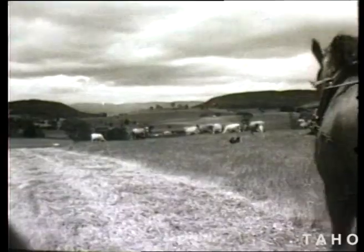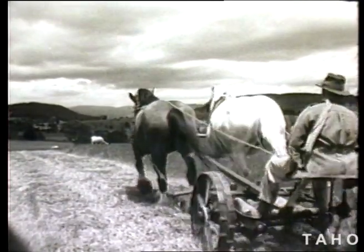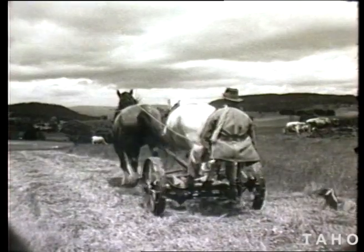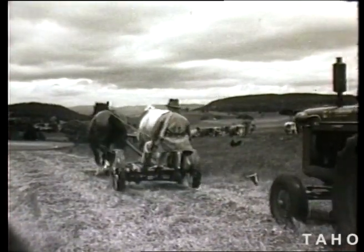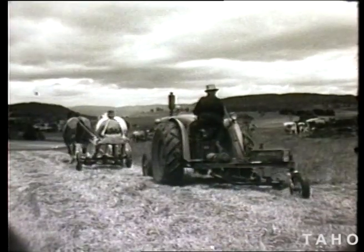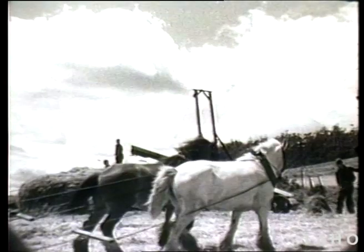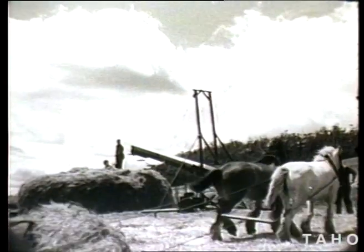Instead of making hay, some farmers conserve their grass or other crops by making silage. For silage, the grass is cut with the mower, but instead of being left to dry, it is put into a stack straight away. The weight of the grass presses the air out of the stack. Then fermentation starts, and gradually the grass turns into silage.